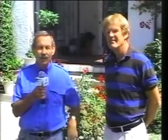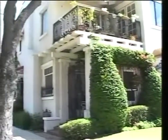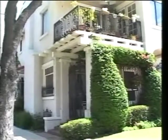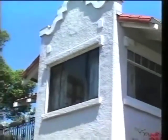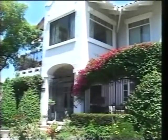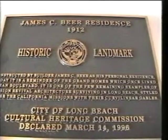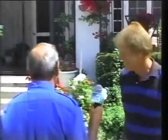Welcome back to Long Beach Treasures. Joining me now is Joe Bartlett, who owns this beautiful home here on Ocean Boulevard. What kind of style is the house? It's Mission Revival. And it was built in what year? 1912. And the size of the home? Roughly 3,000 square feet in the main quarters, and then the maid's quarters is another about 700. Interestingly enough, it was built by a gentleman by the name of James Beer, B-E-E-R. So I tell people I had the first beer house in Long Beach. Is this designated by the city as a historical home? Yes, it is. Okay. Can we go in and check it out? Absolutely. Let's go.